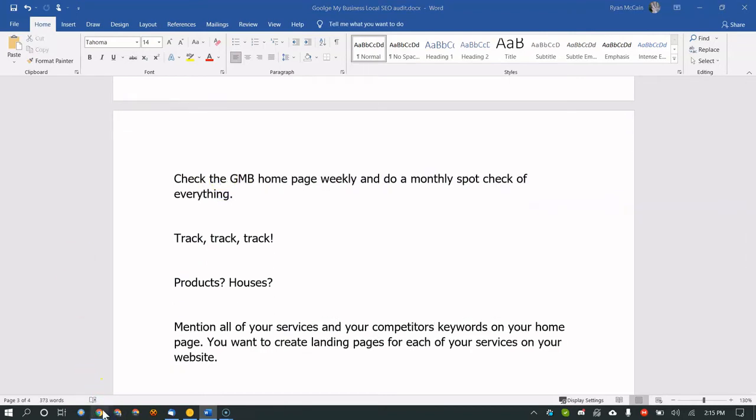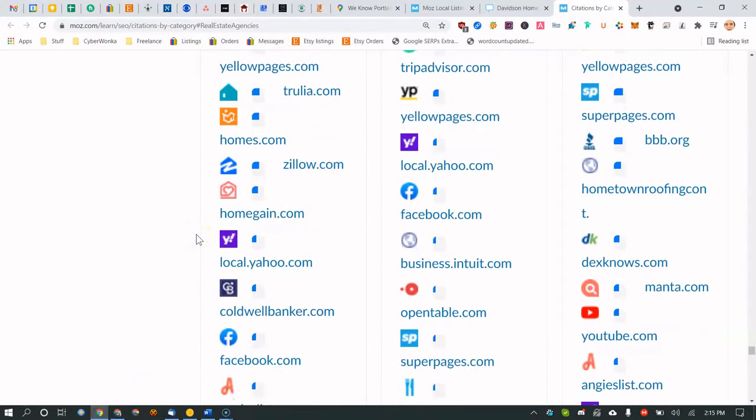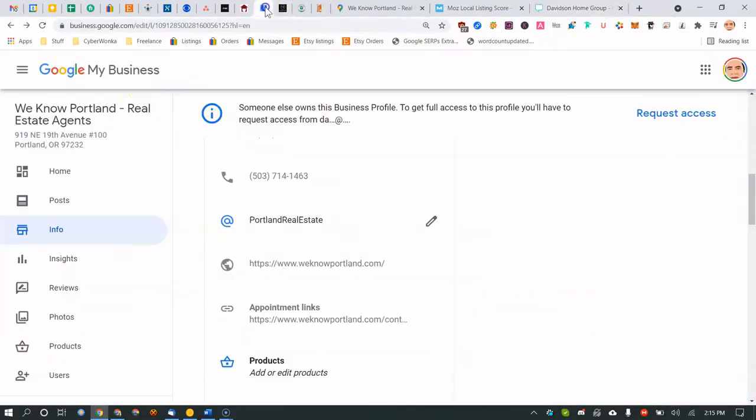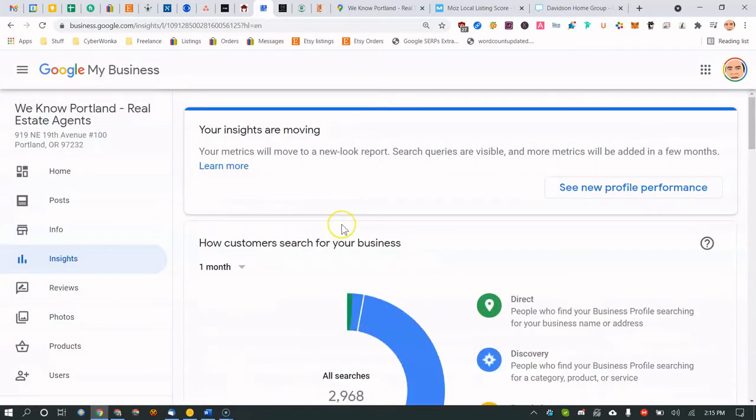So track. This is, I use my own. There's all kinds of reporting tools and tracking tools. Most of them are ridiculous and useless. I would not pay any money for them. The best thing to do, man, is to create a spreadsheet. Come to Insights once a month. You don't have to do it once a week, right?